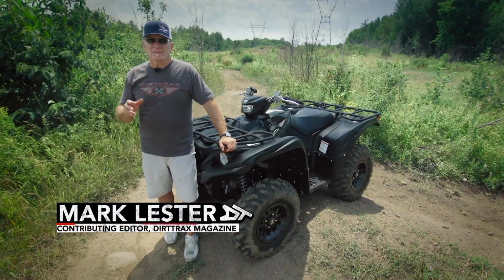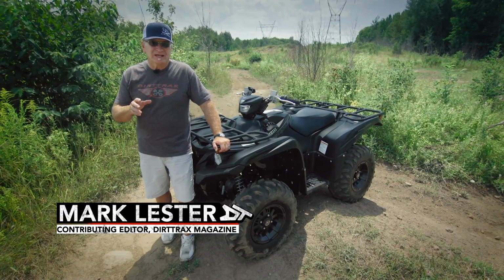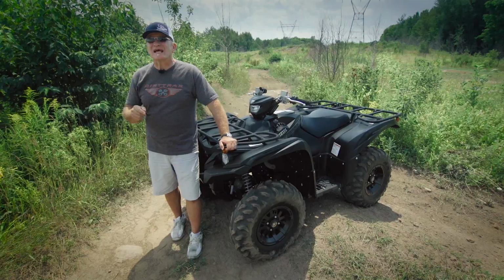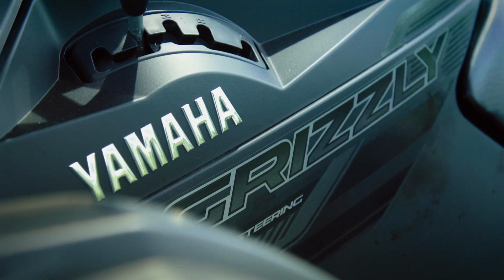There's little doubt the Yamaha Grizzly has made its mark on the ATV industry. The handle has become literally iconic. It has earned this lofty respect because the Grizzly is as tough as nails. It is as reliable as Old Faithful, and it's as durable, well, it's as durable as dirt.